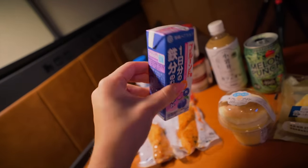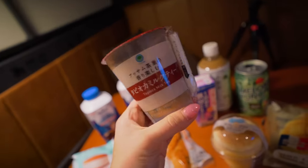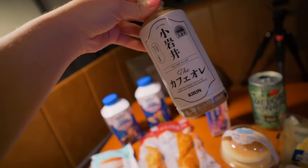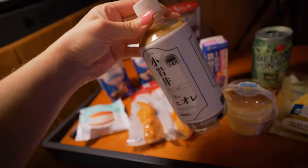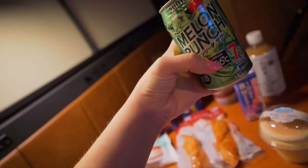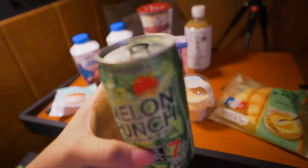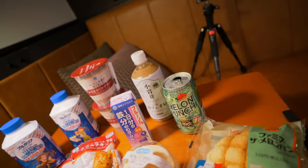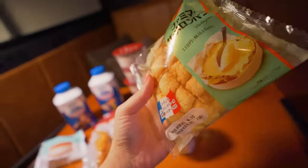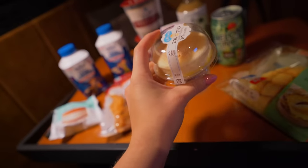What's this, Dean? Grape juice? Yeah. Some grape juice. We got some tapioca milk tea, which we're actually going to have now for our dessert. I got a Kirin cafe au lait for the morning. And Dean has just cracked open this beer, which is it beer? Oh yeah, 7% melon punch. It smells really strong. I can smell it from here. So melon punch beer. Then I got the melon bread or melon pan. And then I also got the souffle pudding, but I've just realized I haven't got a spoon.